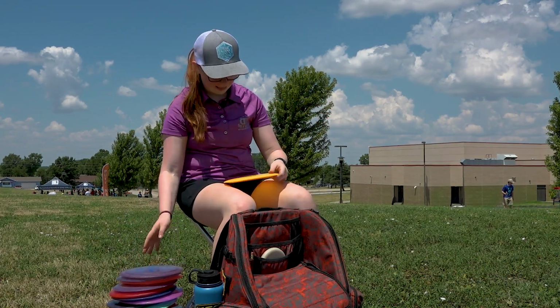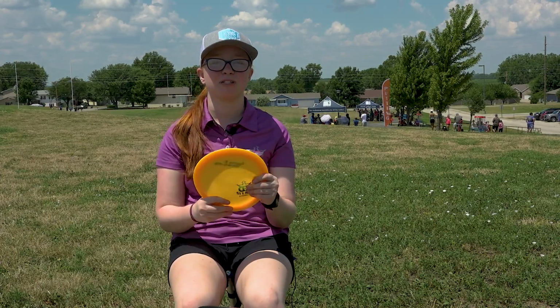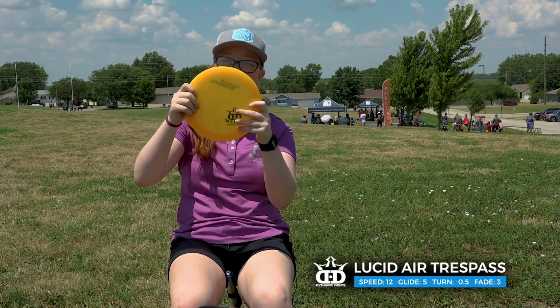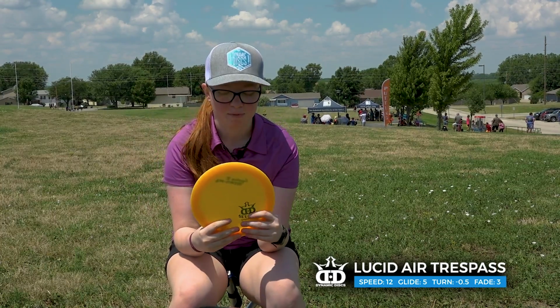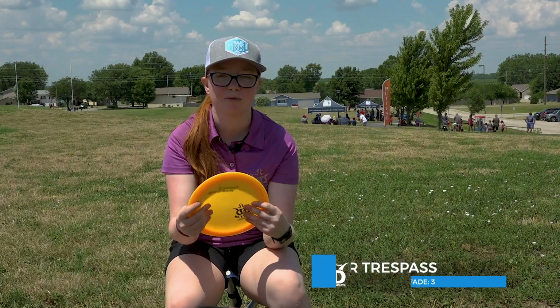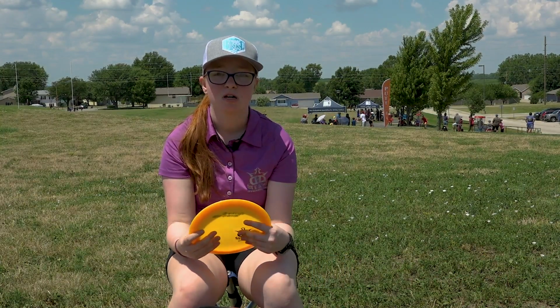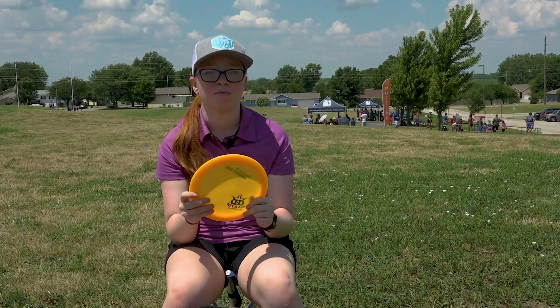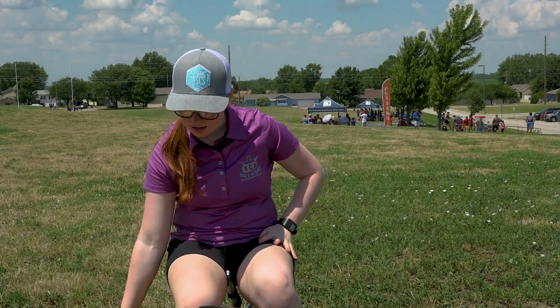And then my last one is the newest one to the bag. It's a Team Stamp LUCID Air Trespass, almost the color of the sun. But I don't grab it a lot just because it's more stable than any other Trespass I've ever thrown. So if I need something to hook pretty hard but still carry that distance, I will grab this one. And then I think that's it for my discs.